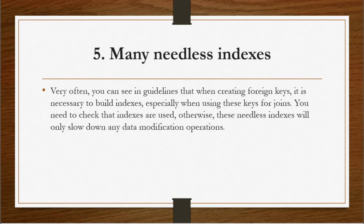The next thing is checking the indexes. Suppose there are multiple unused indexes that are just lying there and consuming our resources. This will eventually lead to performance issues and only slow down our application. So we have to check for unused resources in the database, not only indexes, but also tables. That will improve the performance.